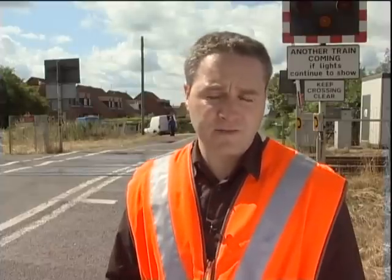On the mainline railways of Great Britain, there are around 800 automatic level crossings of various types, and they each have one thing in common. They're all perfectly safe if you obey the rules.